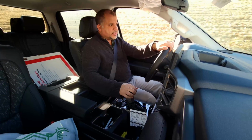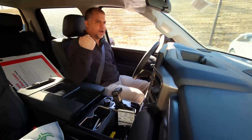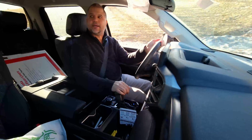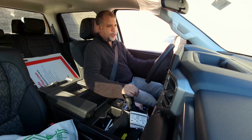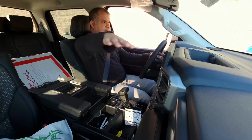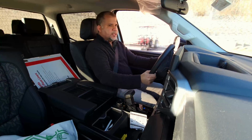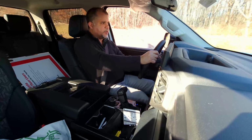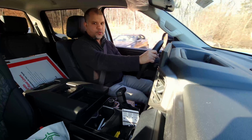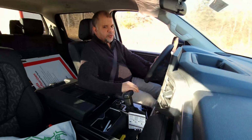And off the bat, I mean, you feel like you're in power. This has a very commanding view of the road, very high and tall. I can see, of course, both corners of the hood. And I see why pickup trucks are very good in the market. I mean, they're no longer rough and tough, beat-you-up-while-you're-driving vehicles anymore.